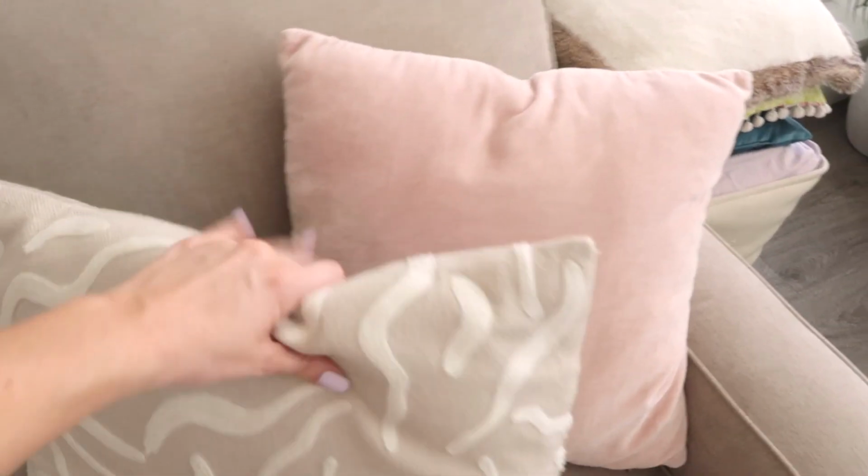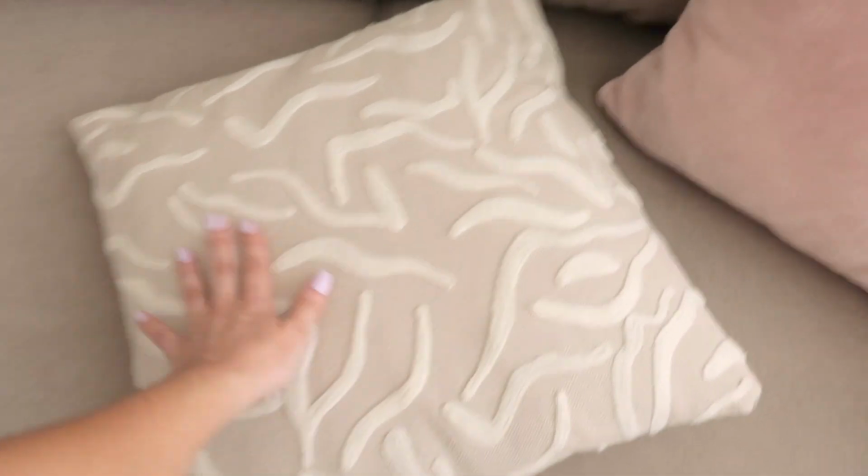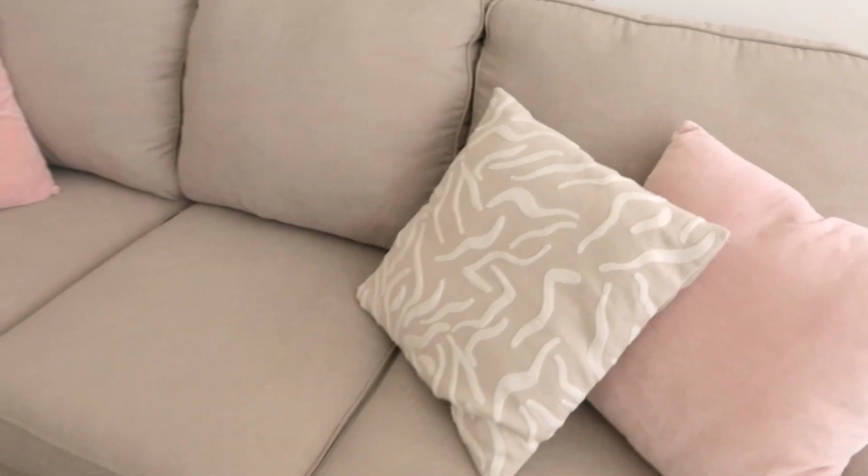If you're wondering, these ones are from Target, the pink ones, and then this is actually just a pillow cover that I got from Indigo. Yeah, and it did not go with the other couch, so this works out perfectly.